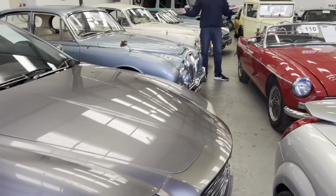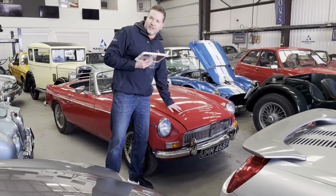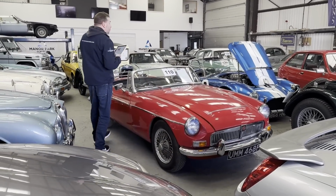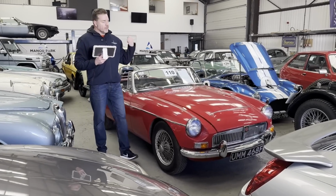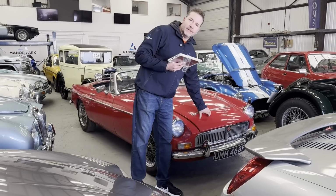Wouldn't be a sale without an MG. Not an MGB. Those of you in the know will have already seen my prominent bulge at the front. Car's got one too. That means it's an MGC. So it's got a 6-cylinder engine. Now the purists love the 4-cylinder because it's lighter. You could argue the balance is better. The thugs and the collectors like the MGC because it's got a little bit more grunt. I think they look so much better with the bonnet bulge.